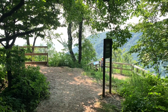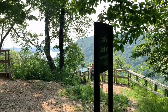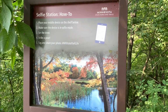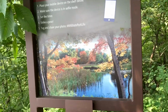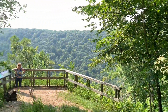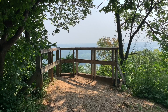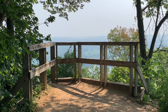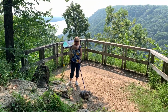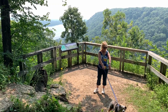And this is something I haven't seen in a state park before. They have a selfie station. On the back of the sign, it has selfie station. And then on the front, it tells you how to set your phone up. This swivels right here, and you set your timer, and it's pointed right at Melody at the lower overlook right now. That's where the selfie station is pointed, where you can get the Mississippi River right in the background. But definitely worth a visit to check out these bluffs at Great River Bluffs State Park in Minnesota.